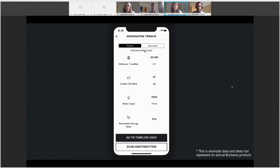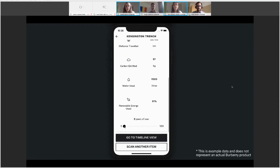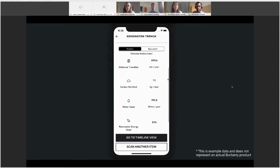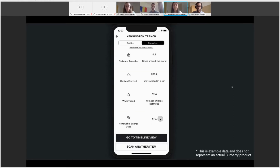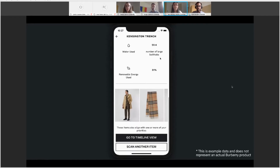So here, under the relative tab, the numbers are relative to the lifetime of the item. So Jack can see that by using the slider at the bottom, by varying the amount of time that he keeps the coat for, this changes the numbers. And then under the equivalent tab, these are the numbers in more relatable terms. So, for example, the water used is in terms of number of bathtubs. And then finally, at the bottom of this screen, he has some suggested items that also align with his priorities.